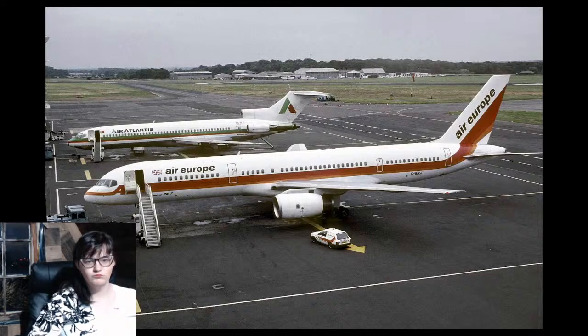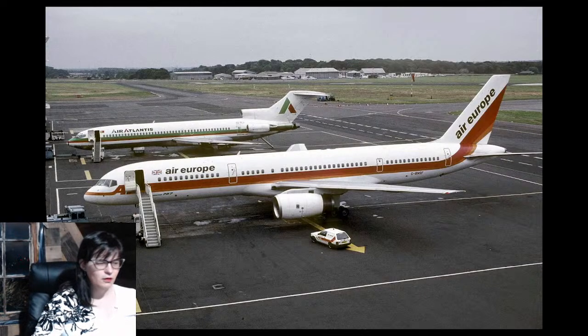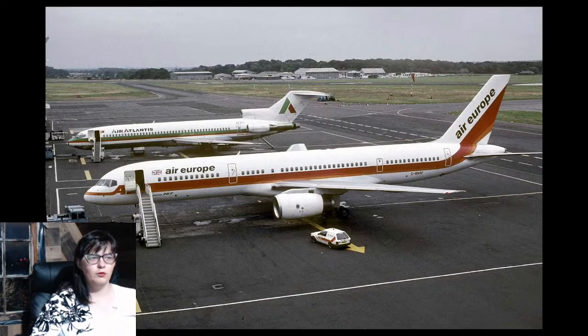And, of course, I assume one of the biggest problems with the 757 and some of the other ones was when they had to crash, for instance, on water. That became quite a problem, didn't it? Well, it's a problem for any airline. Any airplane, really. I mean, airplanes are not water-soluble or buoyant.